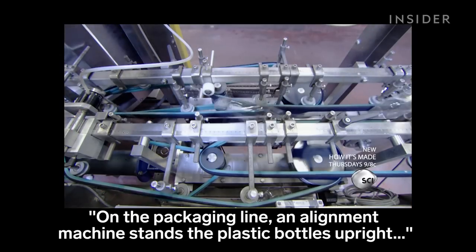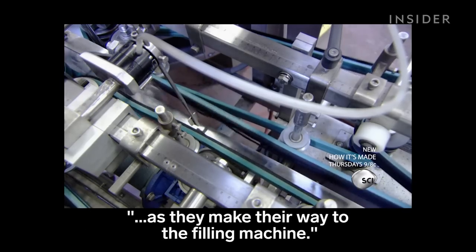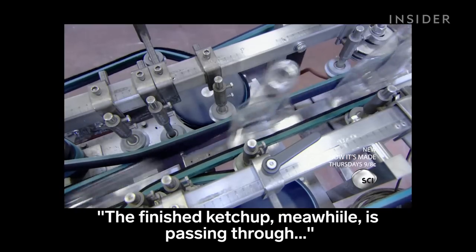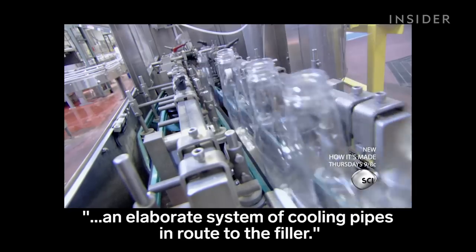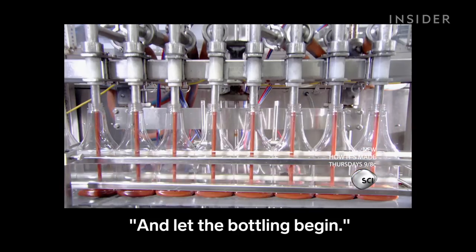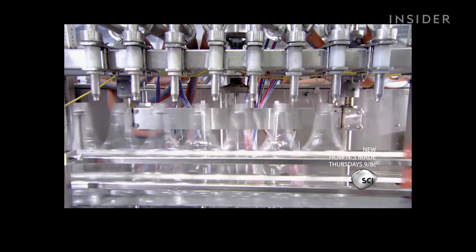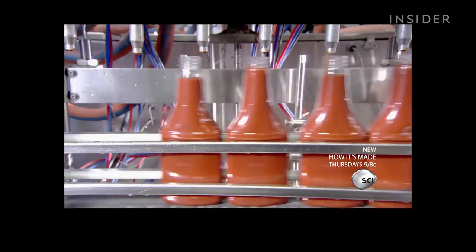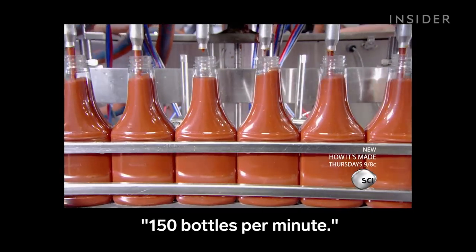On the packaging line, an alignment machine stands the plastic bottles upright as they make their way to the filling machine. The finished ketchup, meanwhile, is passing through an elaborate system of cooling pipes en route to the filler. And let the bottling begin. The machine fills 8 bottles at a time, 150 bottles per minute.